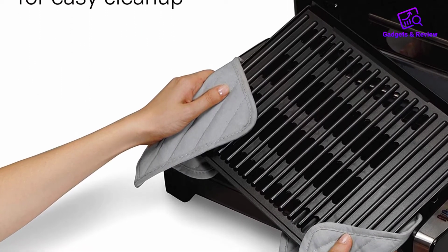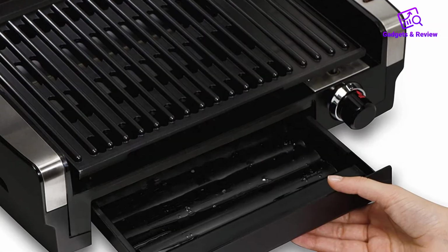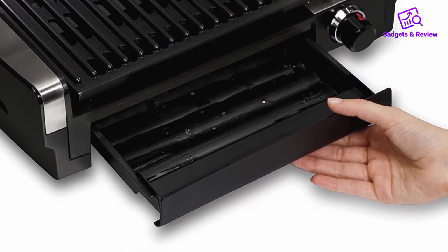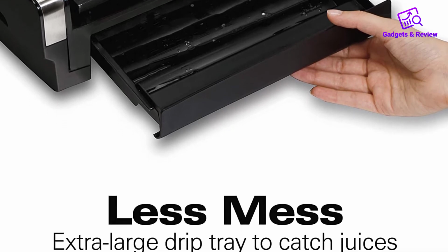One of the best features of this indoor grill is the ease with which you can clean it. The hood, drip tray, and cooking grate are all easily removable and dishwasher safe. This is great because when things are easy to clean, you are more likely to make more use of them.